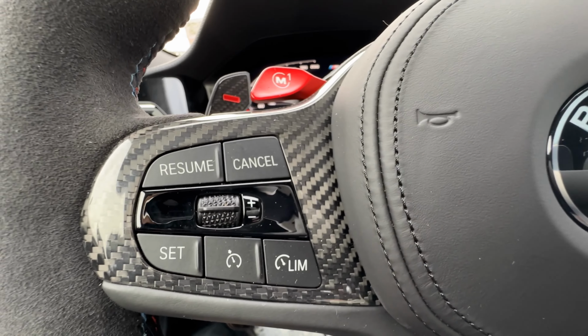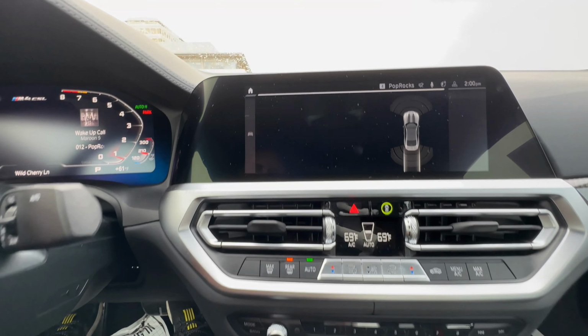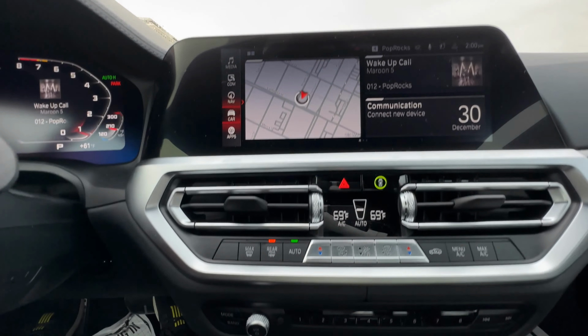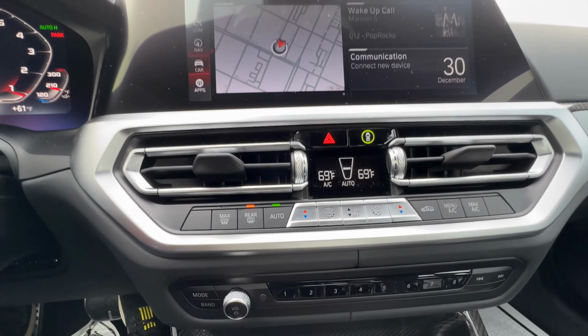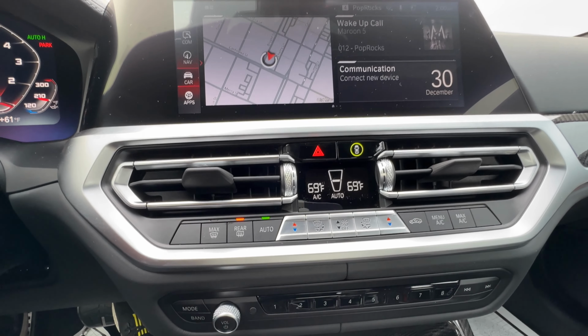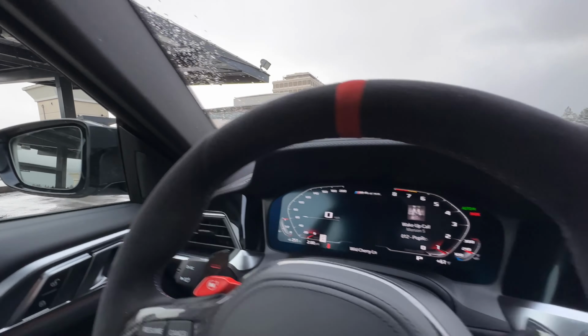There's no driving assistance professional package on this car. There's no parking assistance package either. You get full iDrive 7. Dual zone climate control, which I don't have on my CS. I also don't have the blind spot detection, which is standard on this car.